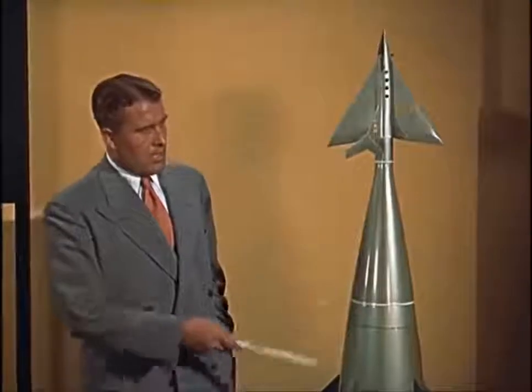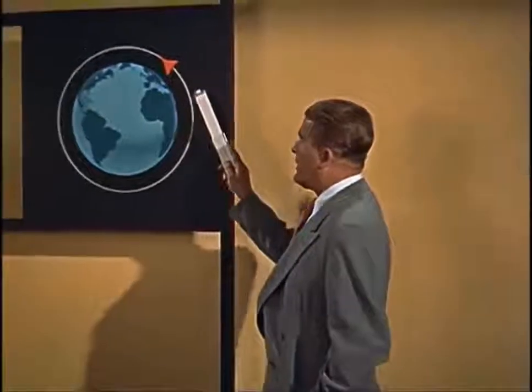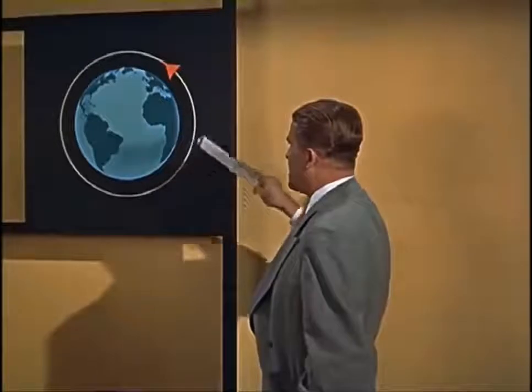A rocket ship taking off from the Earth's surface will use almost all the fuel it can carry just to attain a speed great enough to balance the pull of gravity. Unpowered, it will then keep circling the Earth in an orbit outside of the atmosphere. This is the first phase.